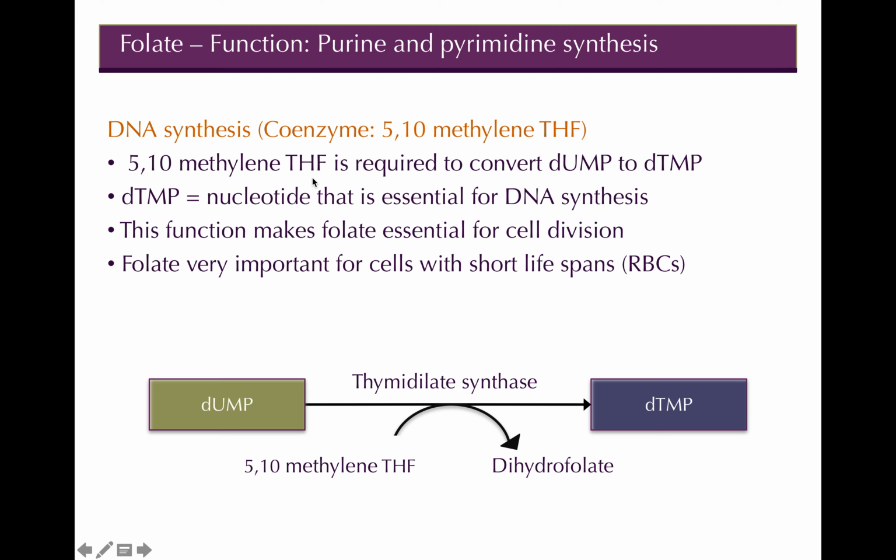What 5,10-methylene THF is doing is converting dUMP to dTMP. And dTMP is basically a nucleotide that's essential for DNA synthesis. It makes folate essential for cell division, which is super important for red cells that have short lifespans. So it helps them properly replicate. The enzyme involved in that is thymidylate synthase. So this is the conversion, if you're interested. But one thing that's super important is to remember folate is super important for cell division, for red cells, and this also plays a role in neural tube defects.